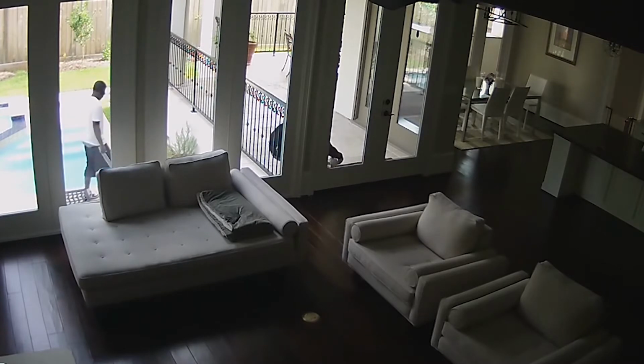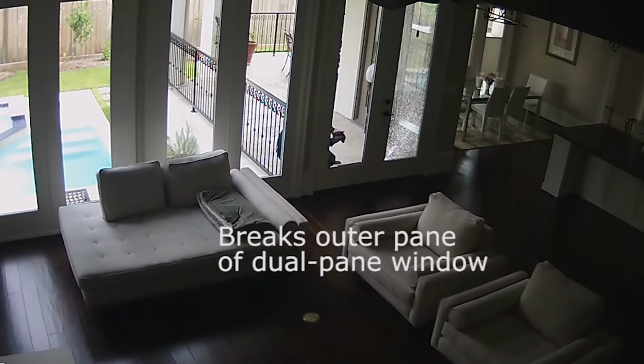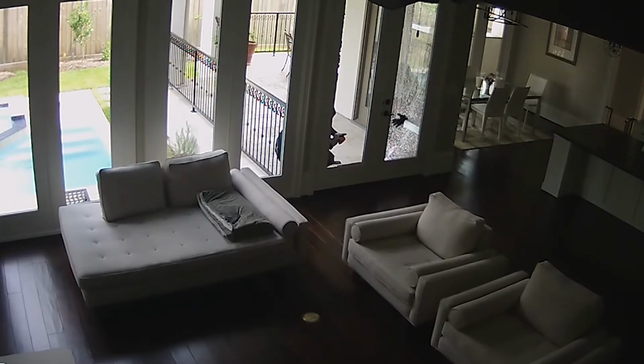Now I notice the first guy here sets down a few items and pulls out some gloves. He's now going to pick up his phone and start texting, I believe, one of their accomplices that's still in the vehicle, just to let them know it doesn't appear that anyone's home. So you can see he's texting here while the other guy's pulled out a metal punch, which is a spring-loaded item that can be purchased at any hardware store.